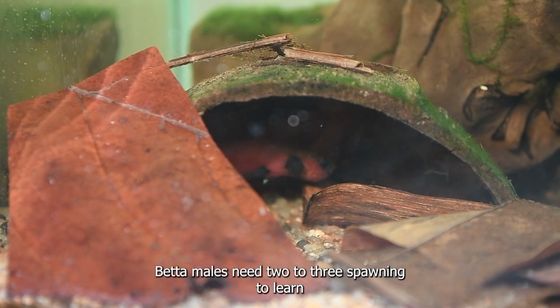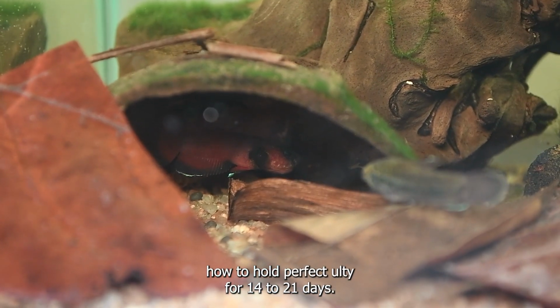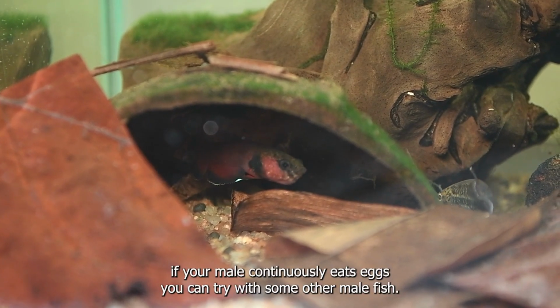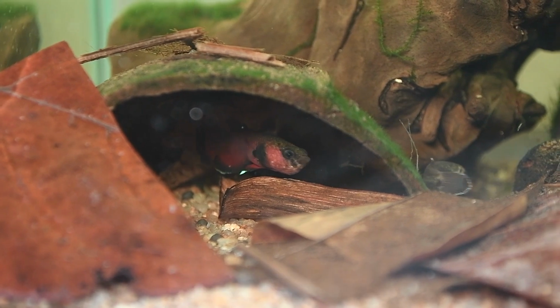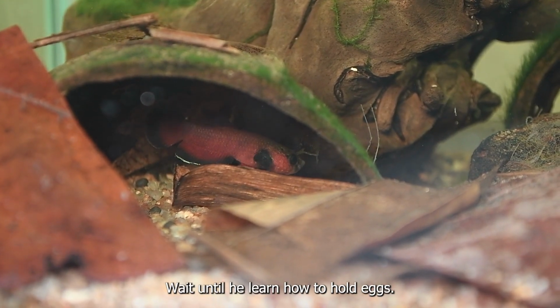Some males need 2 to 3 spawnings to learn how to hold perfectly for 14 to 21 days. Until then, they will eat eggs. Don't worry if your male continuously eats eggs. You can try with some other male fish. Most of the time, they will learn it with time. Wait until he learns how to hold eggs.